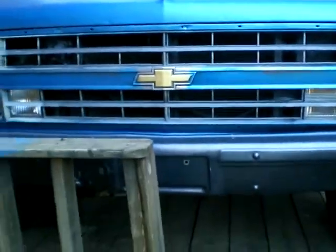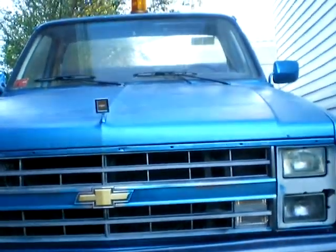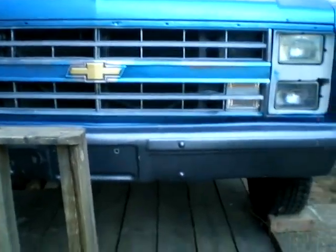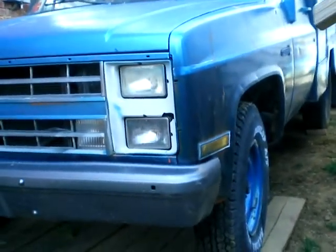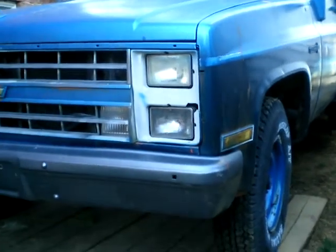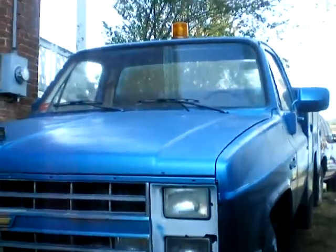Yeah, it's getting to be nice out lately, so I'm going to be getting on this project real soon. Get this running, then get it inspectable, and then get it on the road. It's not doing me any good sitting here. I think it's full of beehives too. I've got to fix that. It's a beautiful truck. Got it in Rhode Island.